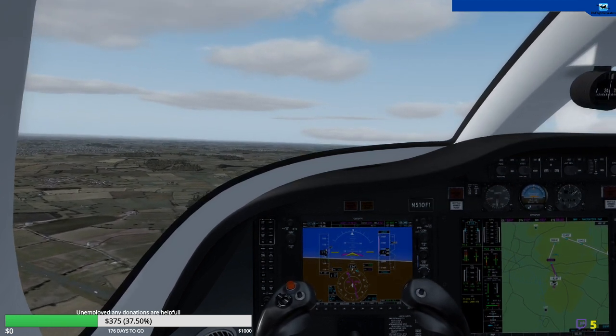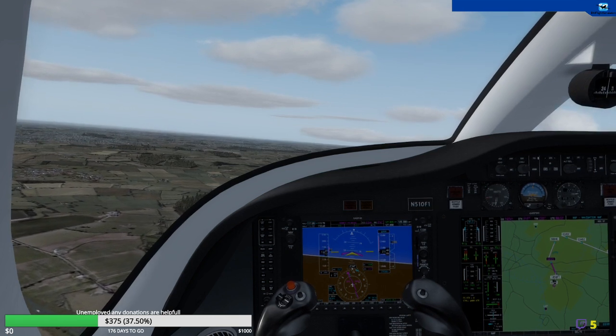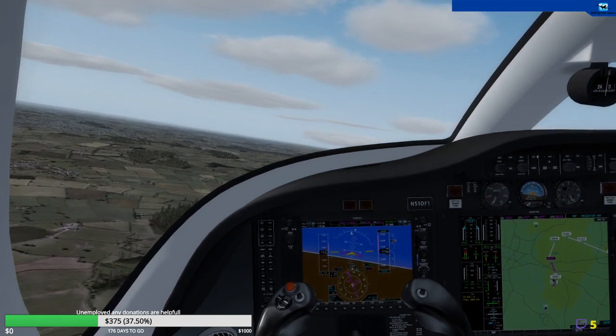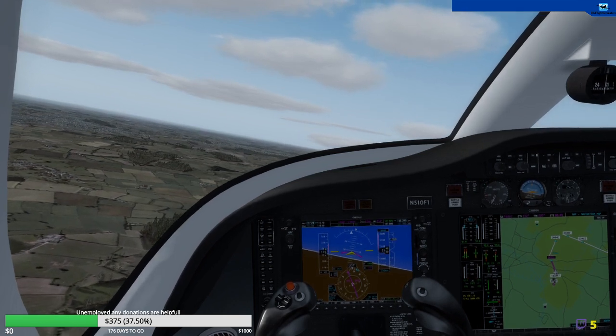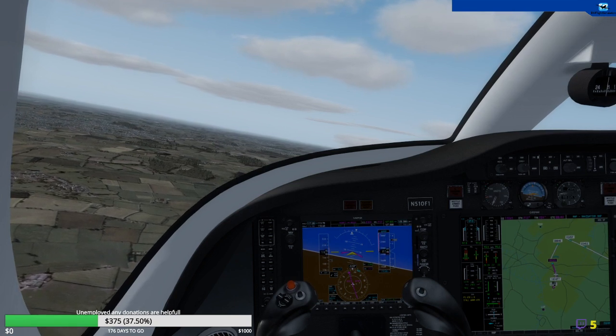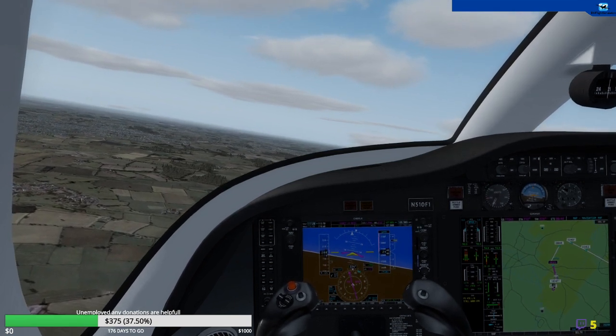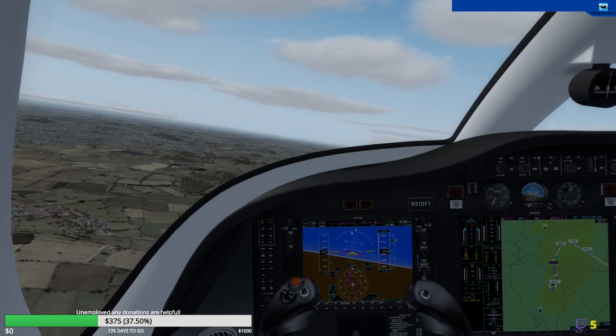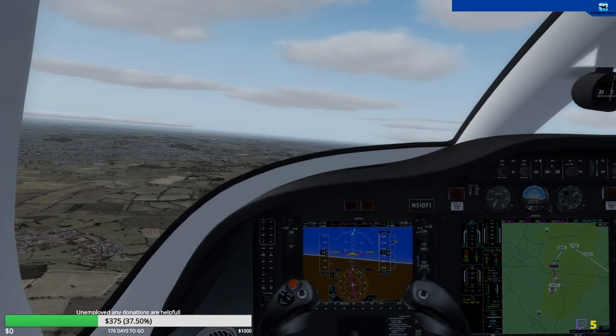Kenneth 1000, ready for push. Kenneth 1000, push and start approved, face north, QNH is 1001. Push and start approved, face north, Kenneth 1000. Shuttle 1346, climb now, flight level 180. Climb, flight level 180, 1346. November 453 Delta Whiskey, climb now, flight level 100. Up to 100, squawk, 453 Delta Whiskey.